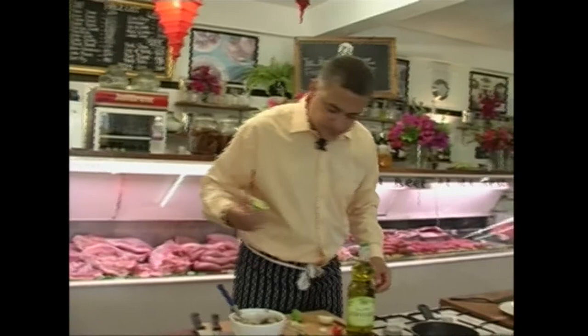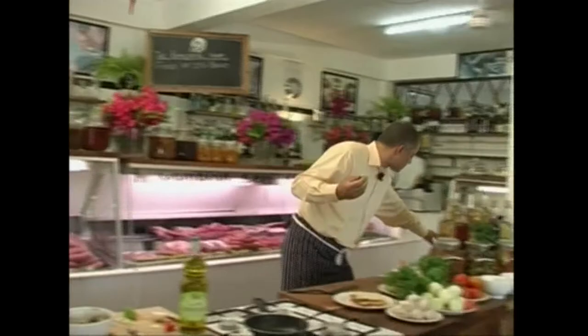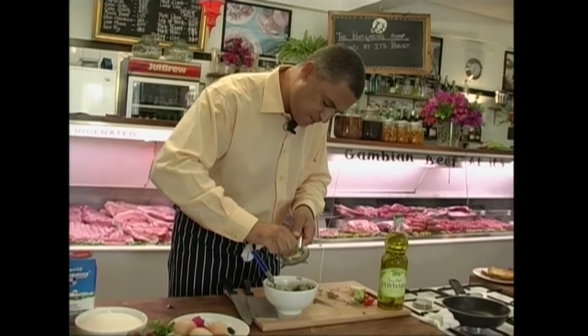Sorry about that. We have two limes instead of one because it needs to be really citrusy. This product has got to be very citrusy. Can I have a small spoon there, please? Yeah, it needs to be very citrusy. So let's say two limes.